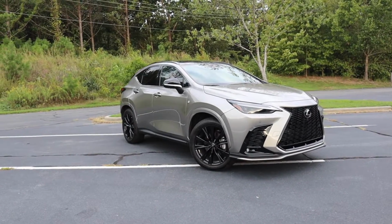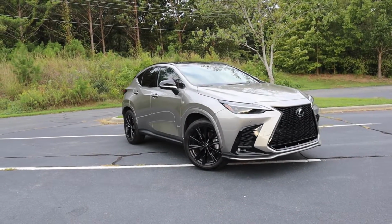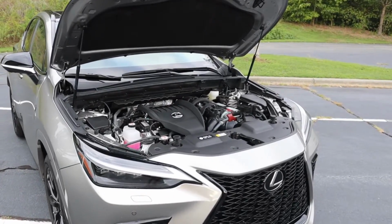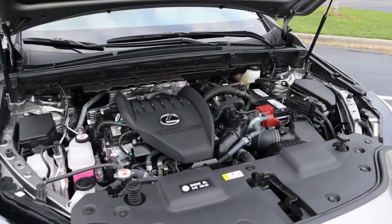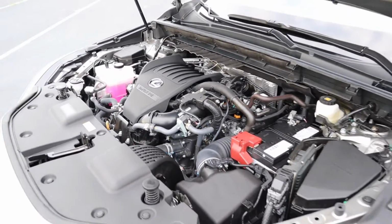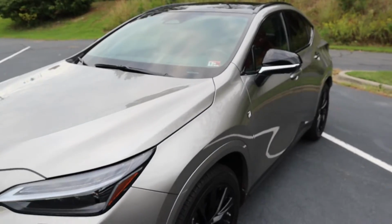So today we get to take a look at the 2023 Lexus NX350 F Sport handling, finished off in atomic silver. MSRP is just over $55,000. Now this is powered by the 2.4 liter 4-cylinder turbo. It's paired to the 8-speed automatic transmission, pumping out 275 horsepower, 315 pound-feet of torque.